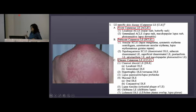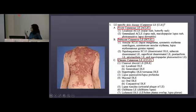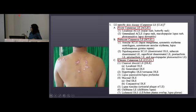Apart from this, an SJS-TEN-like manifestation can also be seen. And this is a very characteristic classical lesion of subacute cutaneous lupus, where you see these annular scaly plaques over the trunk. And this is a characteristic discoid lupus erythematosus lesion. They'll be mostly isolated lesions with a central hypopigmentation and peripheral hyperpigmentation along with scarring. And this is a disseminated discoid lupus erythematosus rash.